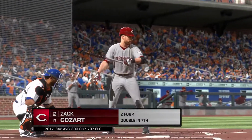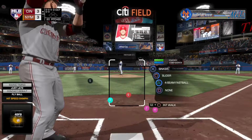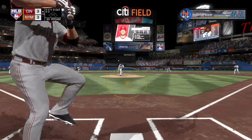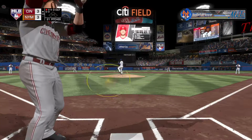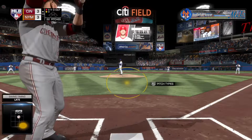Here's the shortstop, Zach Cozart. He'll be the one to start things out as we begin the 10th. Zach Cozart. First pitch coming. Here it is. And this is taken outside for ball 1. The set and the 1-0 pitch. Just a tick behind for a strike.